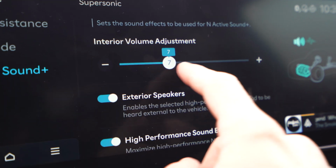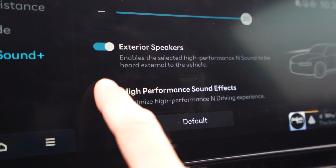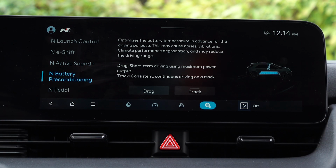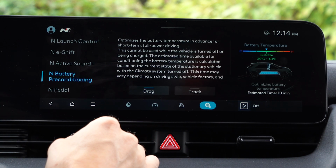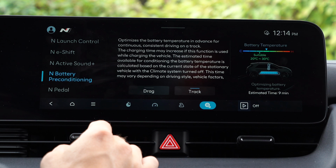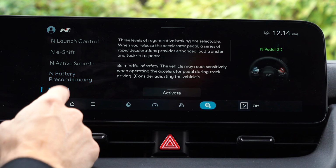Yeah, which we can switch there. We have N battery conditioning. So this is pretty interesting. It says here it optimizes the battery temperature in advance for driving purposes. And we have two settings, drag or track. It also says this may cause noises, vibrations, climate performance degradation, and may reduce the driving range. They're not holding back here.